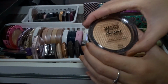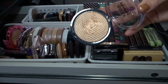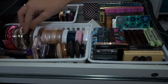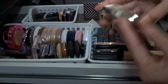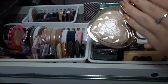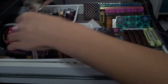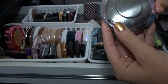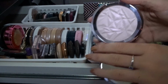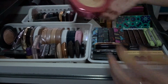Then I have the Maybelline Master Chrome Molten Gold highlighter. This one was the original one before they came out with rose gold and those other ones. Then I have Too Faced Blinded by the Light. I love this one as well. The TF that was on it is completely gone. And then I have Becca Prismatic Amethyst. You can never have too many duochrome highlighters.